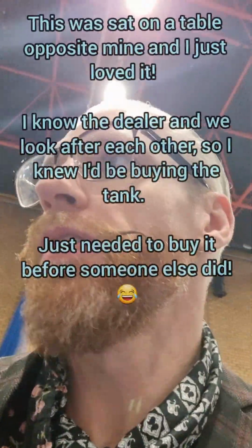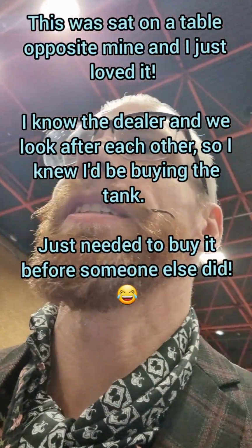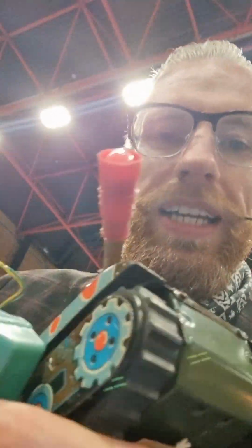Found a little tinplate toy, off a guy who I deal with quite regularly. I bought a trade off him a while ago as well, so I picked up 1960s. Just love the graphics. So yeah, I'm going to have another little wander now, it's pretty busy. See what I can see.